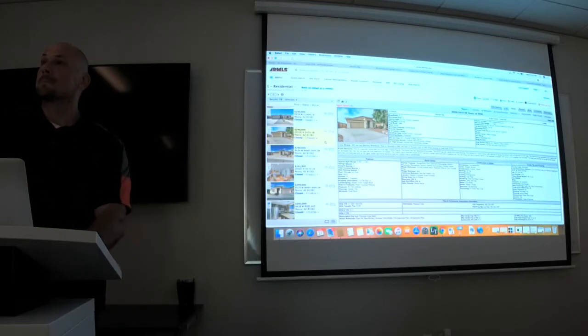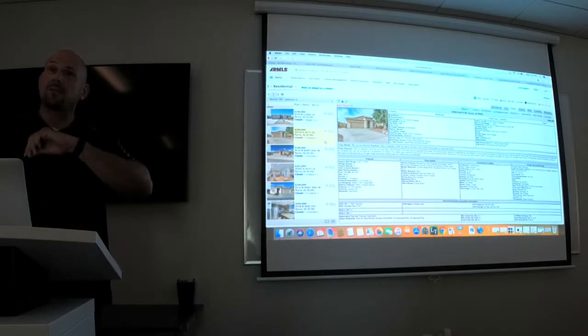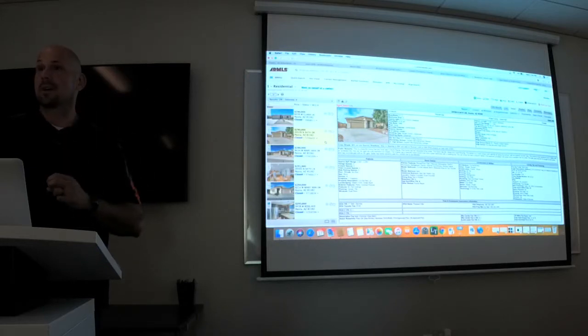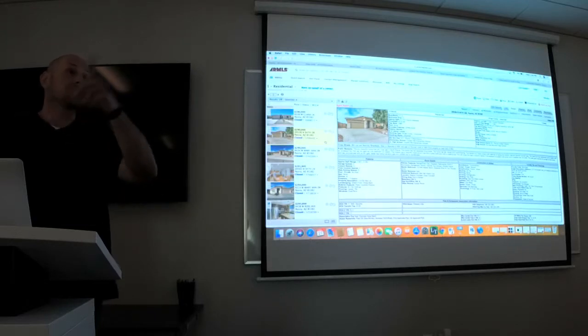How many comps did you provide in your booklet or whatever? Usually as many as I can get, but usually no more than 6. I try not to do any less than 3 because that looks like I'm really reaching. But I try to keep it around 6 because that's usually what they're going to do. They're going to do 6 and they're going to weight it based on how light the property is. I don't know if you guys have ever looked at an appraisal, but the first, yes sir.